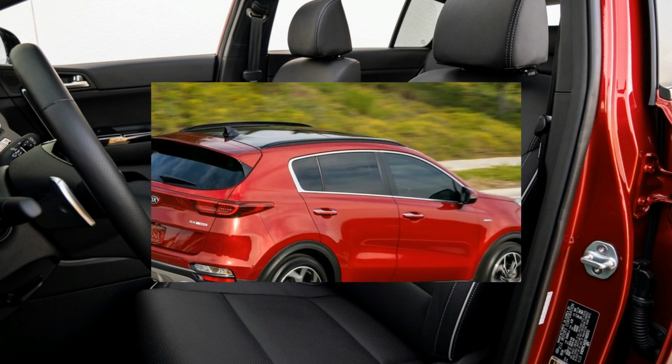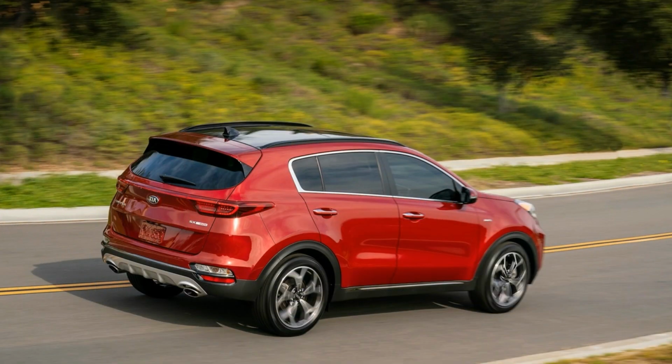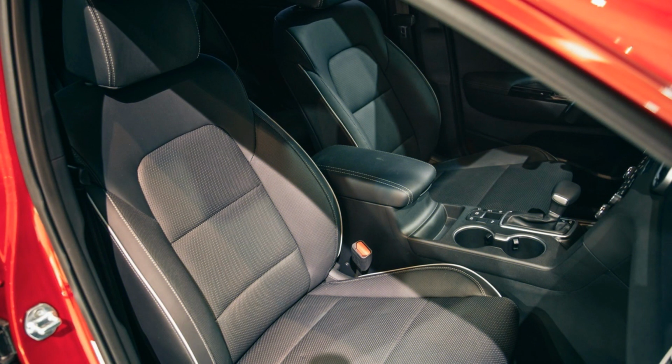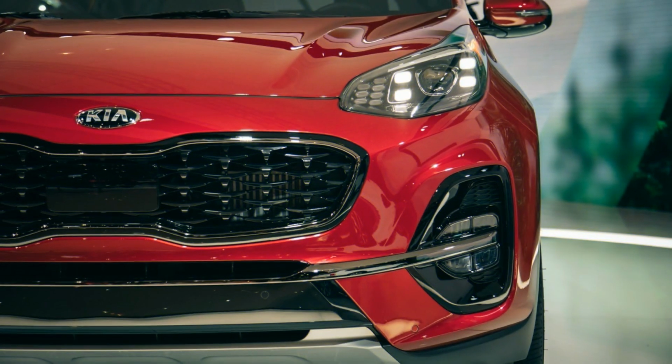All-wheel drive is optional across the range for an additional cost, and while it improves traction for those living in areas with slippery weather, the mileage penalty is significant. Kia's warranty is incredible too, including 5 years or 60,000 miles bundled in 10-year, 100,000 mile powertrain coverage.